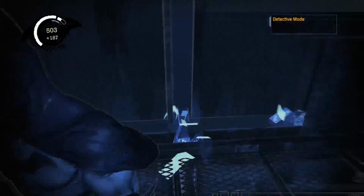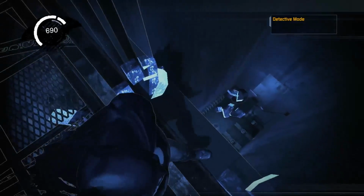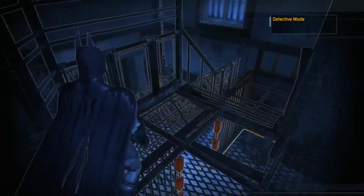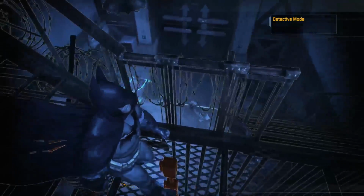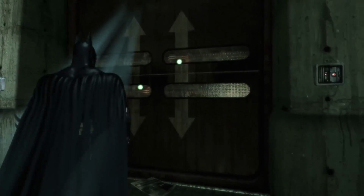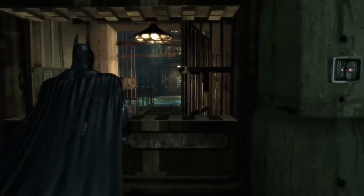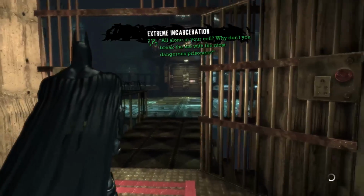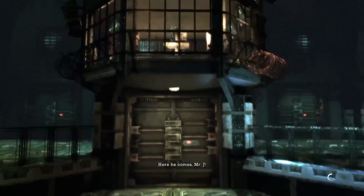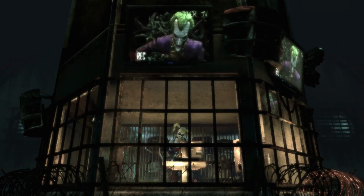Actually, that one was not any thought at all. There's nothing down there, man. That is also another cell. Yes. Be sure I look at all of them. Well, he's also doing an inspection while he's here. Oh, so Batman is the OSHA inspector. That makes sense. He's Batman, fire marshal.